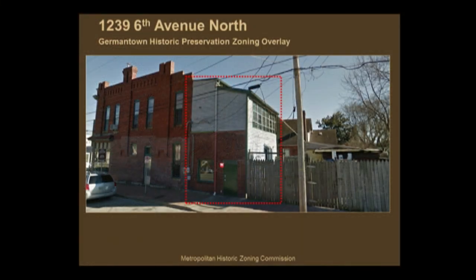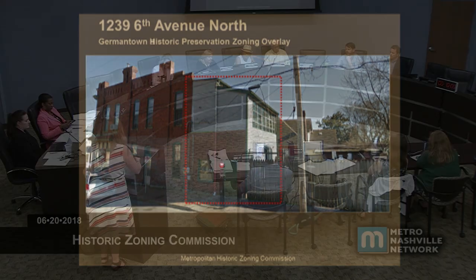So let me go back to the picture. So kind of where the end of what we think is the original building ends, I think that the brick wall is still there. So that brick section I don't think is original to the building. That's not. So the one story, yeah. According to the map. Yeah. Okay. Thank you. Melissa, I have one question.